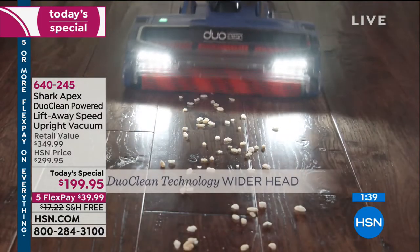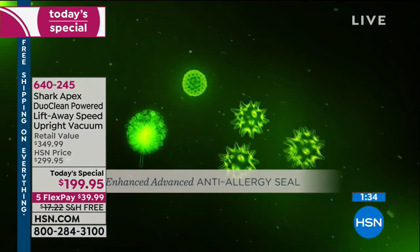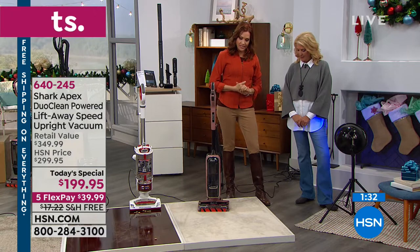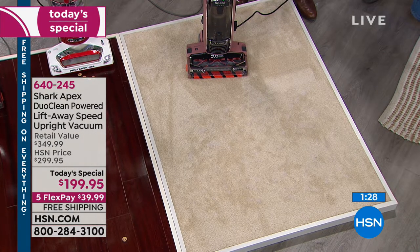Now, before we turn this around, I switched up a little from last night. We're going to do a really cool demonstration next where we're going to look at this carpet and say, okay, I don't really see a whole lot on this carpet. It looks pretty clean, right? Okay. So now you're on.